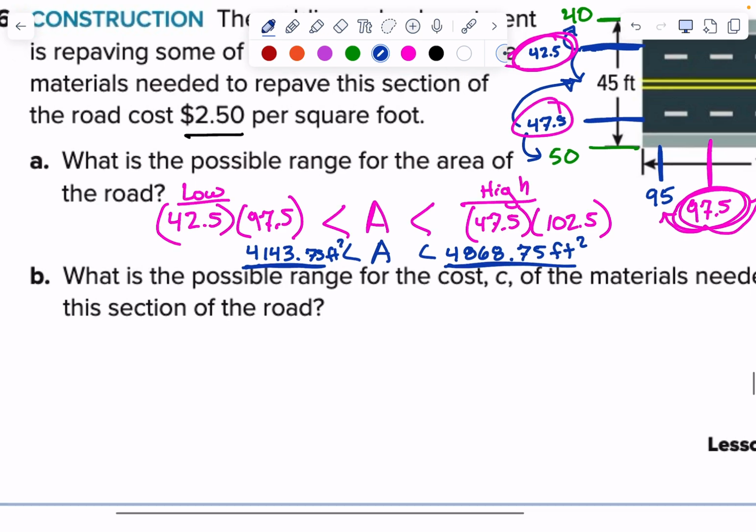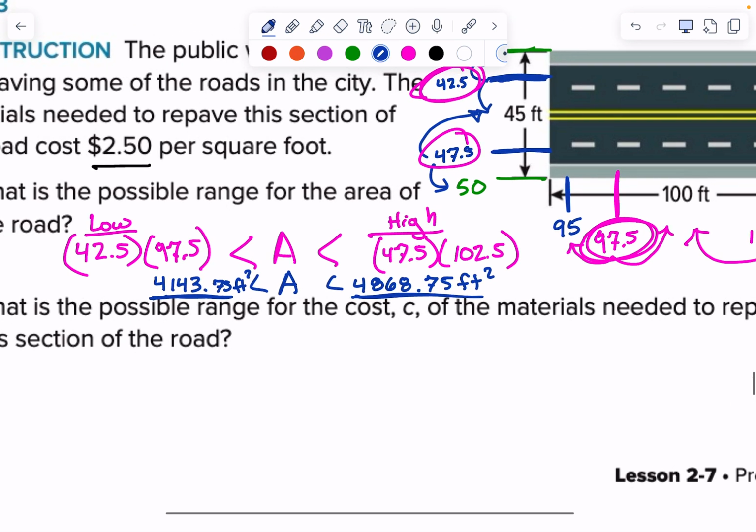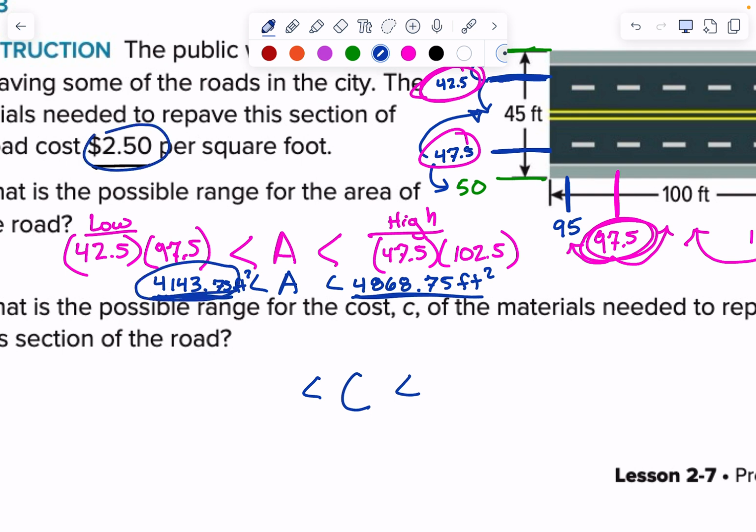Okay? Now, what's the possible range for the cost of the materials? How do I figure that out? Each one of those constraints multiplied by 2.50, right? 2.50 is my cost per square foot. So if it's this square footage, that's the low end. Take that times 2.50. What'd you get? That's still going to be a lot of money. Still going to be like close to $10,000.